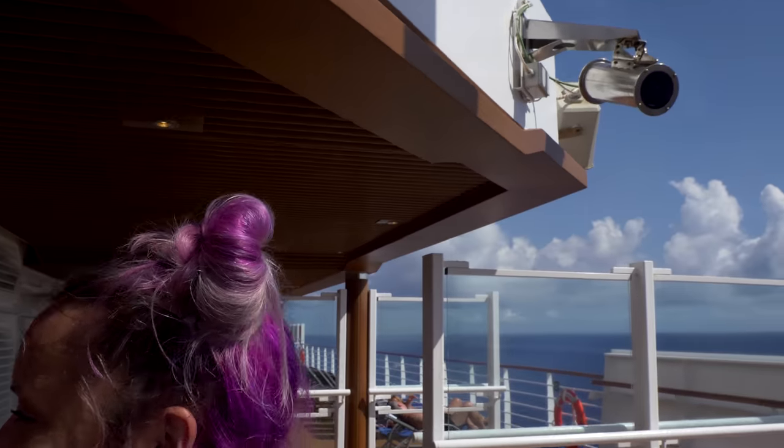We're on deck 12, aft of the ship, so we're all the way up back on top. Underneath the whale tail, you will find the Sky Court, which is going to be your basketball court. You'll find the walking track. They also have Sky Fitness, which is really neat because you can work out outside. Also, you will find the clubhouse, which is going to be your mini golf, your ping pong and all that fun stuff.